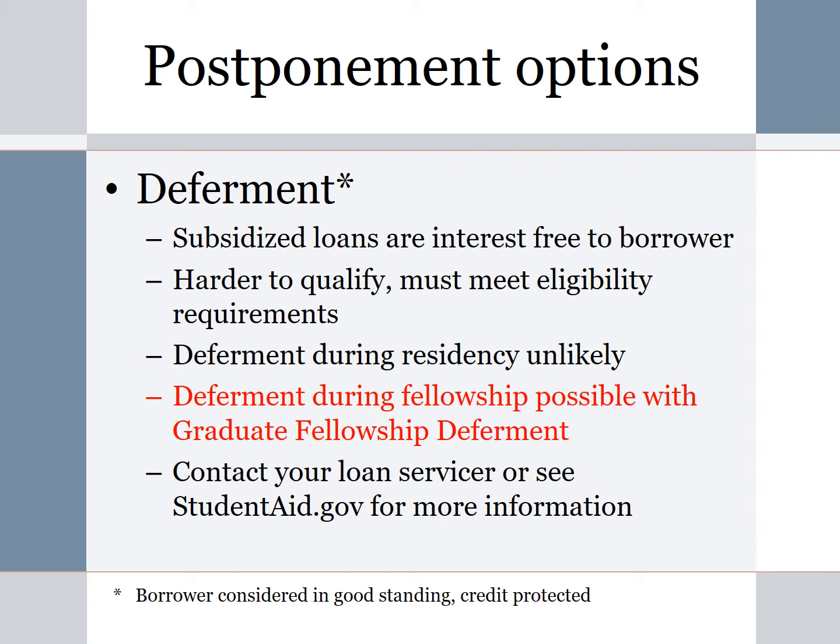There is, however, one deferment you might qualify for if you do a fellowship program after your residency training. There's something that's actually called a graduate fellowship deferment, and that's been around for years, and there have been no changes to that. So if you want to postpone payments and you are doing a fellowship, you might want to contact your loan servicer about applying for a graduate fellowship deferment.